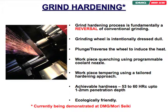So what you do is, in grinding you don't want to induce heat into the part, you want to take it away from the part. But here you are trying to induce heat into the part purposely so that you can harden the part. So what we do is we purposely dress the wheel dull so that it can build up a heat. And then using plunge or traverse grinding, we can induce the heat into the part.